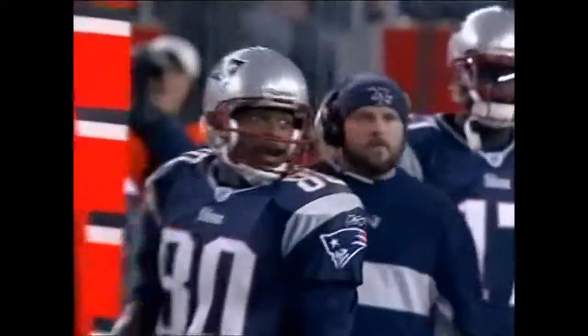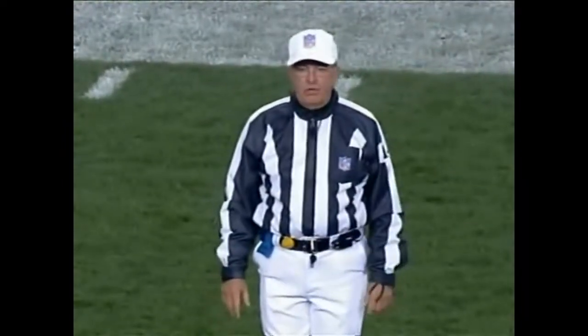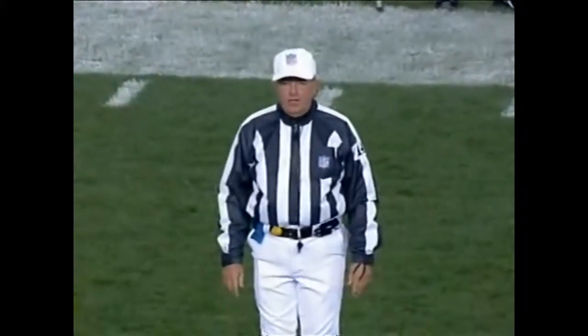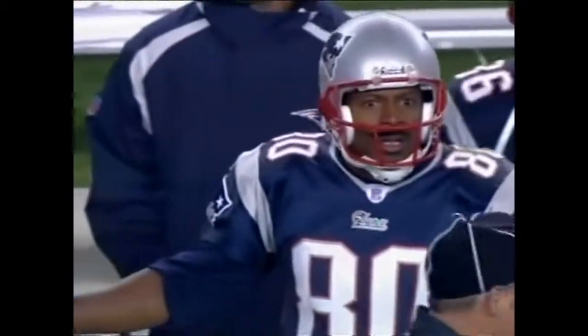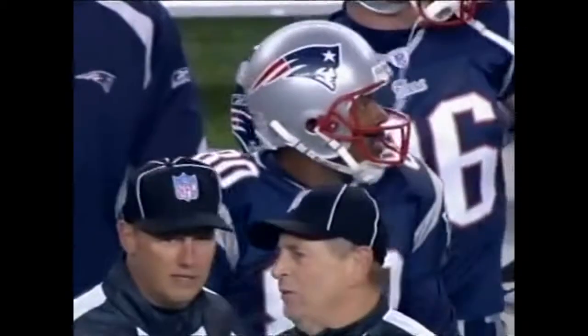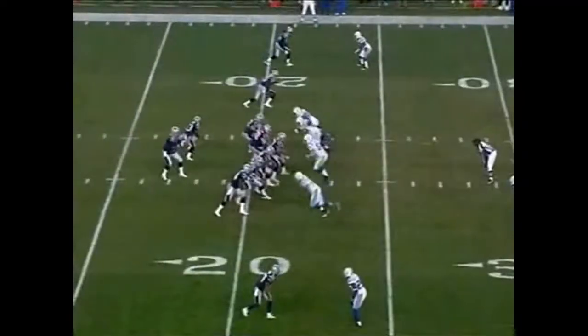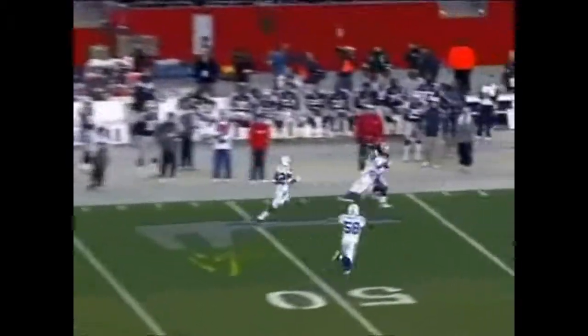And caught by Troy Brown, who before the night is done will eclipse the record for most receptions by a Patriot. That just has tied Stanley Morgan's mark. After the play was over, unsportsmanlike conduct, taunting, number 80, offense, a 15-yard penalty, second down. Brown is going to be penalized. The catch was made along the sideline. Second down and 20, and down the sideline.